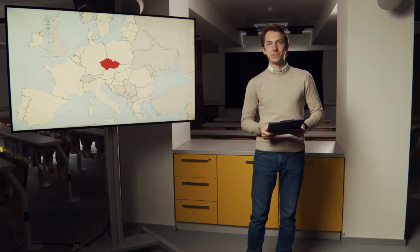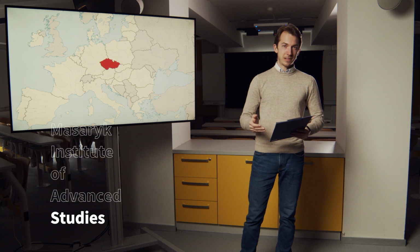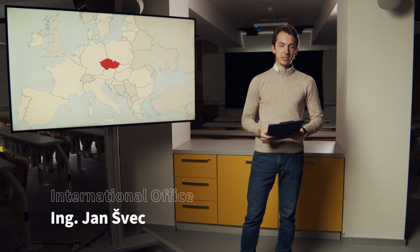So as you could see, Czech Republic is a really beautiful country. And MIAS is located in its capital, Prague, which is among the richest and most beautiful cities in Europe.